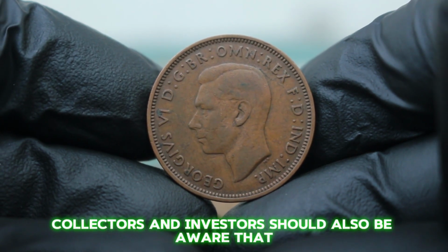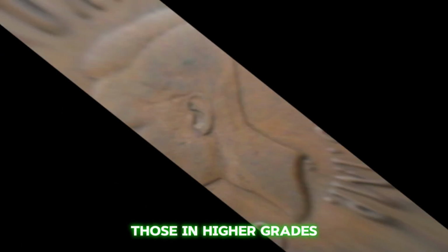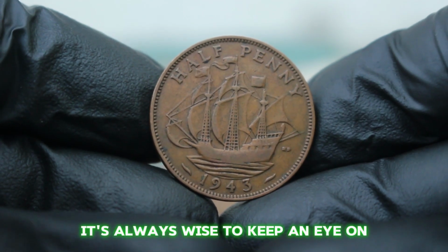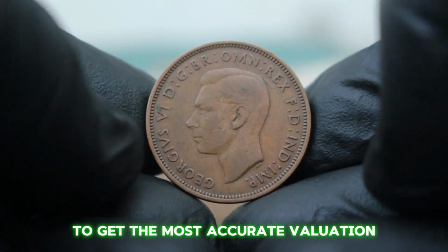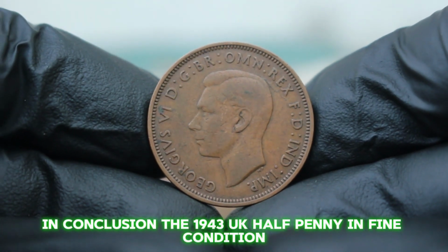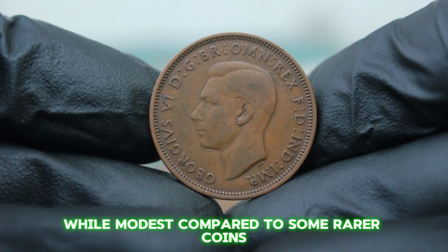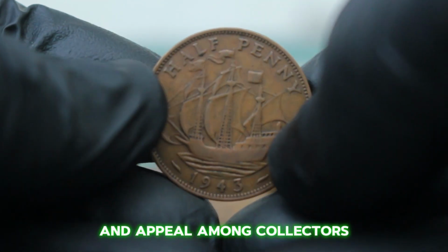Collectors and investors should also be aware that while the fine condition coins are valuable, those in higher grades such as extremely fine or mint state can command significantly higher prices. It's always wise to keep an eye on current market trends and consult with experts to get the most accurate valuation. In conclusion, the 1943 UK half penny in fine condition remains a cherished piece of British numismatic history. Its value, while modest compared to some rarer coins, reflects its historical significance and appeal among collectors.